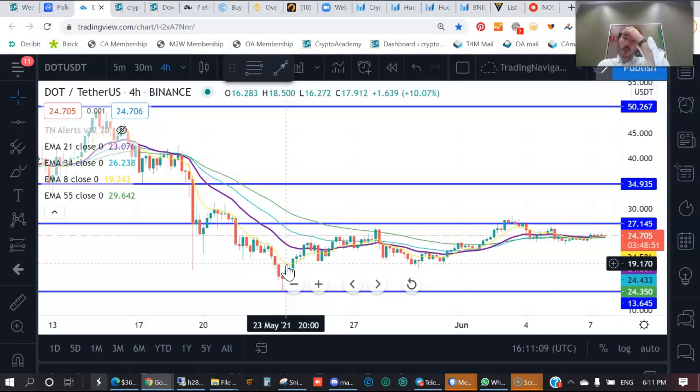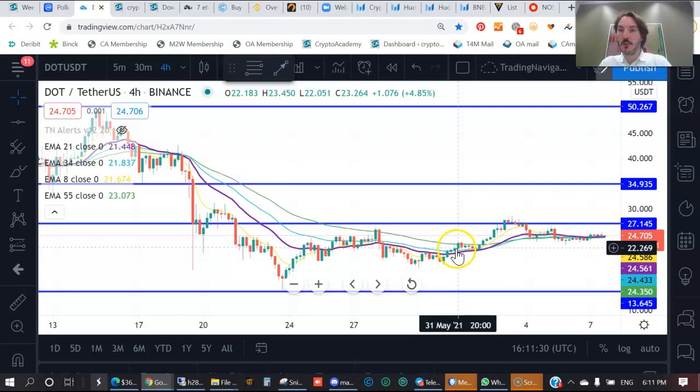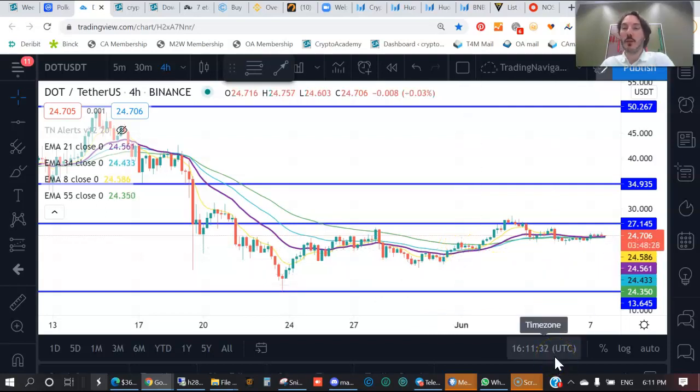So I would like to go for the short term for a long trade, so a buy trade with a target of $10 at least. So it's 24 to 34, 35, and with a very tight stop loss that will be around 22. So it's a 2-by-1 reward risk ratio. So in my opinion, Polkadot, keep a very strong eye on this coin. I think for the shorter term and also for the longer term, it's a very nice buying opportunity.